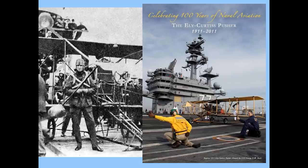The Navy said, no, you can't do that. He said, well, how about if I take off at least? No, you can't do that either. So the airplane was simply hoisted on board the H.W. Bush, ran around the flight deck a little bit, and as you can see, they took some pictures of the thing. But that was kind of the celebration of the airplane. That particular replica wound up being sold here to the Military Aviation Museum.